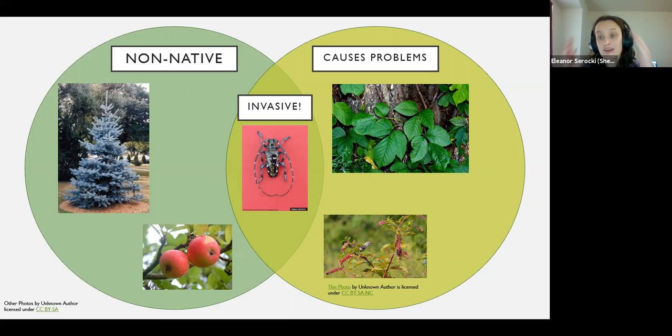And then lastly, if you're in the middle of that little Venn diagram, if you are both non-native and causing problems, that's when I'm going to consider you invasive. So something like this Asian longhorn beetle, which just like emerald ash borer lays its eggs under the bark of trees, and then the young eat through and effectively girdle the tree, that is considered invasive because it is native to Asia. It causes problems when it gets here. And so we want to make sure that we're preventing and managing that species.